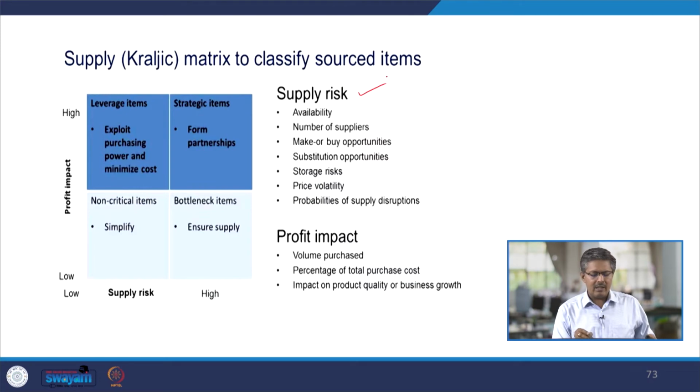Let us see what happens. Now, when we talked about supply risk in the last slide, he says supply risk can be understood from various points of view: the availability of the supplier, the number of suppliers available in the market, and the make or buy opportunities. For example, is it better to make the product in house or is it better to buy? That decision has to be taken. How many substitutes for this product are available and how readily are they available in the market? What kind of risks are involved in storing or handling the products or services? What is the risk with price volatility?